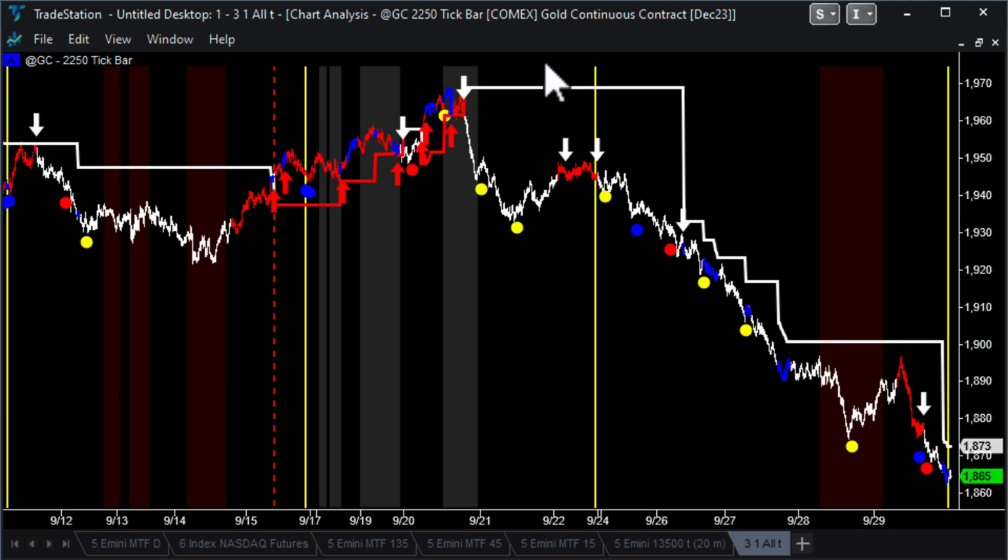Then precious metals. So gold, whoa, collapsed this week, and we got no signals midpoint last week because there was no exhaustion buy. Yes, we had our overbought.